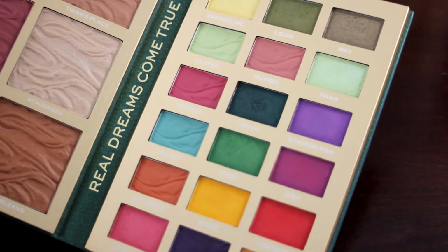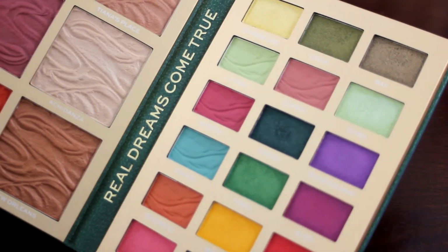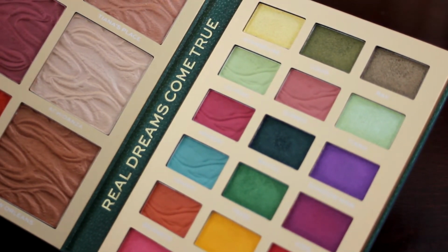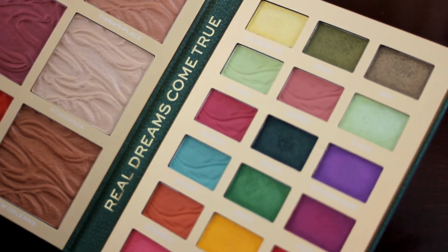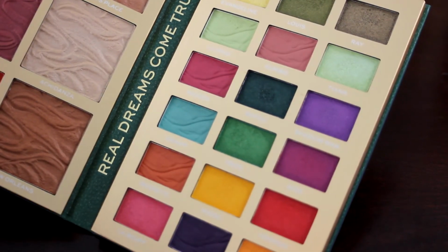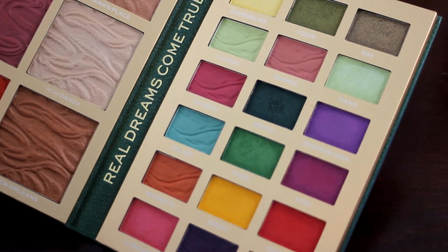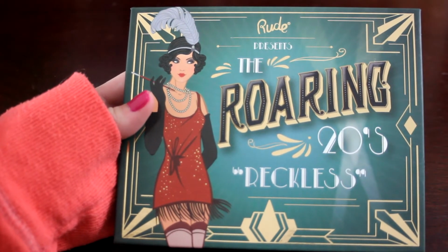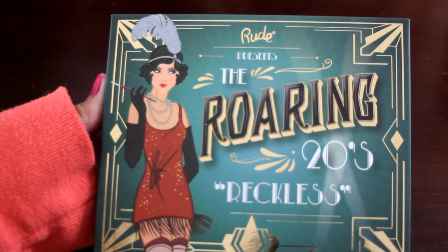and I didn't really expect to love this palette as much as I do, and it was kind of a surprising one to me, but I am pleasantly surprised. I think it is a beautiful palette. I think the performance of this one is the best out of the 3, and yeah, I just really love this palette. I think it's so pretty, so cute. There are just, once again, other palettes that I prefer a little bit more in my collection. Alright, number 12 goes to my Rude Cosmetics Roaring 20s Reckless palette.